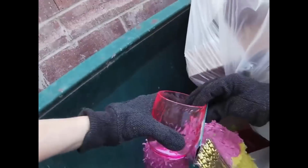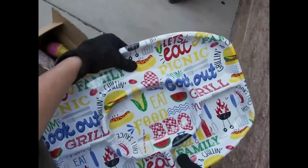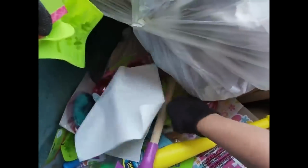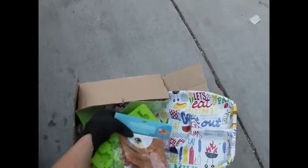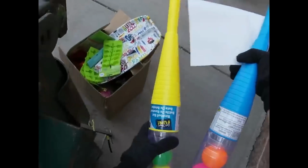Ice cream cone. Ice molds, the palm trees, inflatable drink float, tropic lights. How cute. And these can be donated.